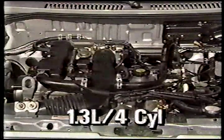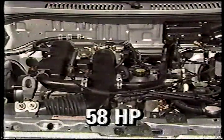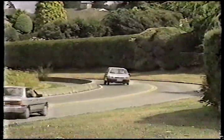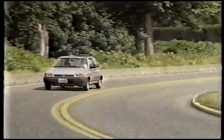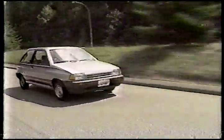The engine is a 1.3-litre 58-horsepower 4-cylinder, driving the front wheels. Standard transmission is a 4-speed manual overdrive transaxle, but LX models come with a 5-speed. We tested an automatic, and I was surprised how nippy it was for a small-engined car. I don't usually recommend automatic transmissions for engines of less than 1600 cc, but this one seemed okay, possibly because the car is so light at 777 kilograms.